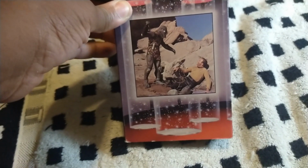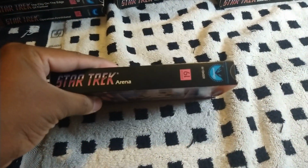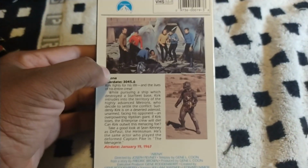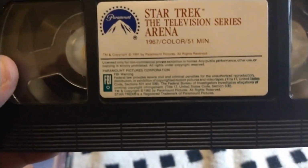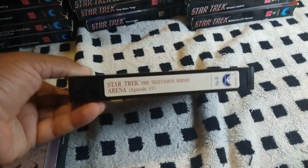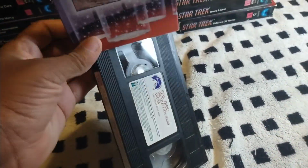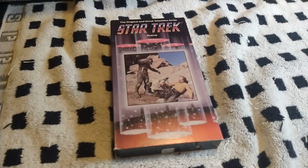Then, here is the next episode, Arena, episode 19 in the series. January 19th, 1967, stardate 3045.6. This is a 1992 tape, 41st week of 1992. This still uses the original master from 1985, and it has the next voyage preview. But this also has the Paramount Blue Mountain logo at the end, right after the Desilu logo.